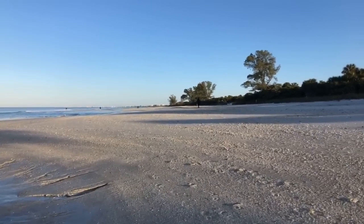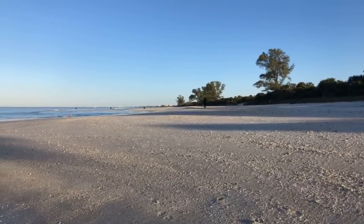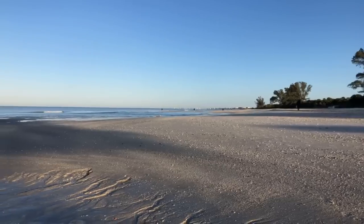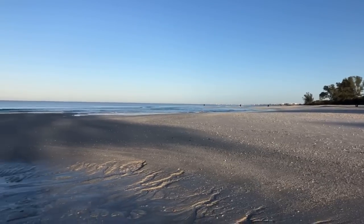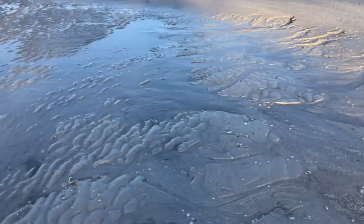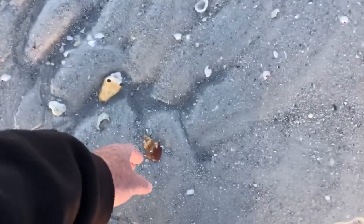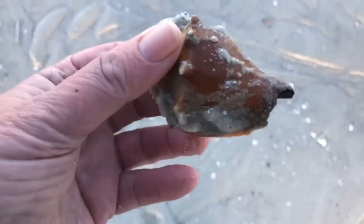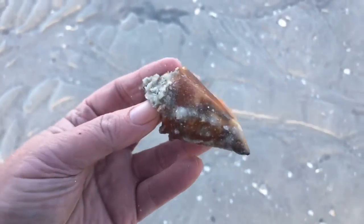Sinking down into the sand along here. It's so soft. Seen a lot of conch shells, a lot of fighting conchs out here. A lot of them buried in the sand, like this one here.